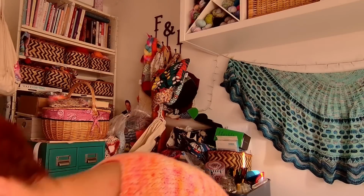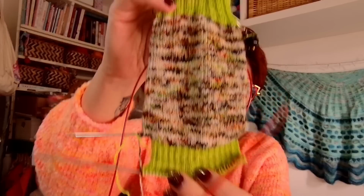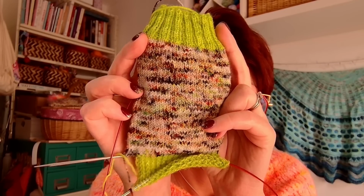Okay, right, I have one thing that was a cast on already, so I'll show you that, which is just another pair of vanilla socks, where I am just at the heel flap here. This is the same yarn dyer, but this one is called Bubbling Cauldron.